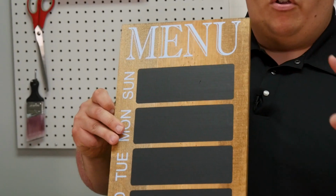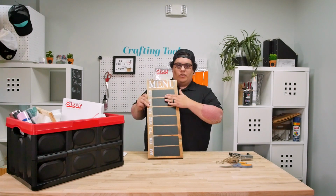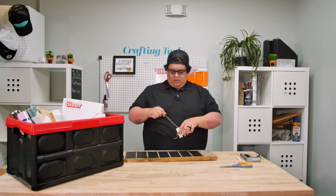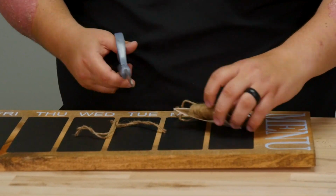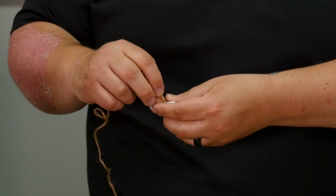Now, I'm just going to show you really quick how to put on a piece of chalk so you always have it with you. You can always obviously make sure that once you're erasing, you put new items on here week to week. I'm going to use some of that twine I told you about. And I'm just going to cut a small piece off. I'm not really worried about what direction I'm cutting it. Just taking a piece of regular stationary chalk, wrapping it around a couple times, and I'm going to tie this.